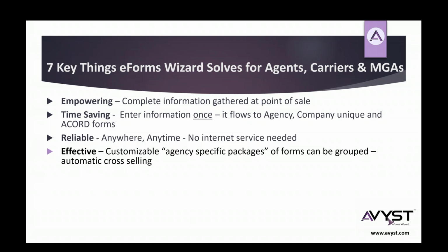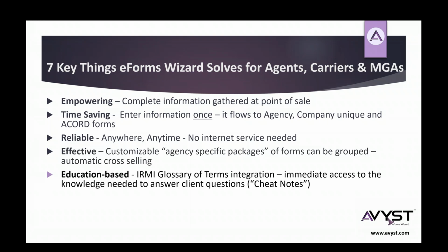Now, eForms Wizard is also education-based. We have integrated the Insurance Risk Management Institute's glossary of terms, and this helps with that risk management knowledge at the field level. The glossary basically provides agents and account managers with cheat notes so that you can explain coverages accurately and with confidence on site at the point of sale.